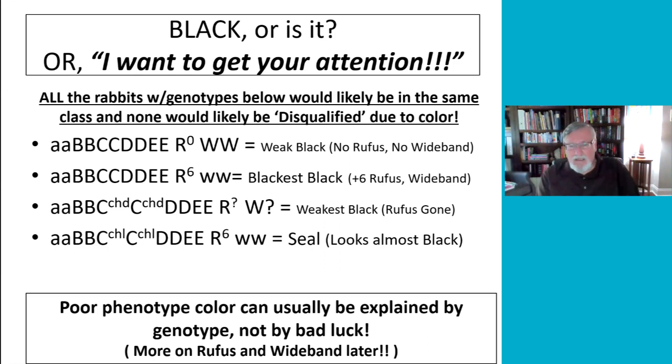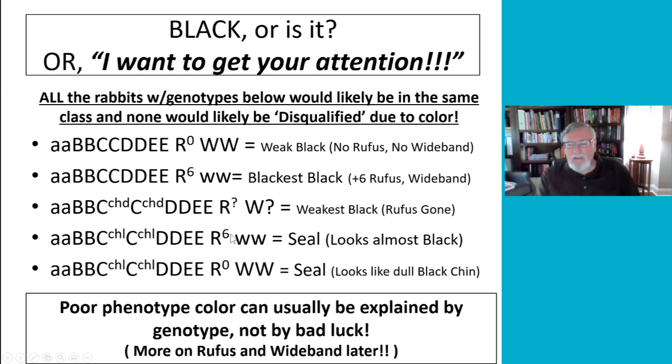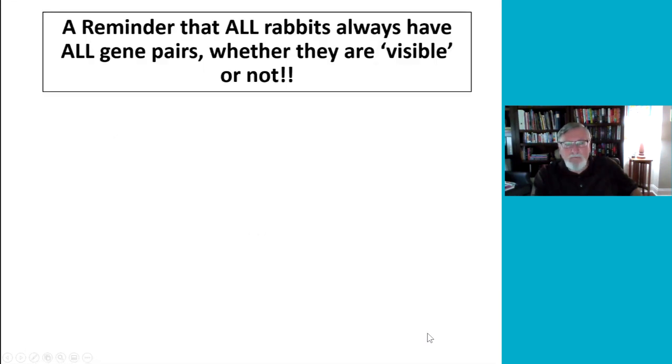We could have a seal in there, but it's a seal that may have a lot of rufous and wideband, so that allows it to actually be in the class. And then you have one that's actually a seal. I think most of us as judges know a seal when we see it, but there are some very dark seals that look almost like a dull black chin that could probably get by in this class too. So I'll talk about poor phenotype color a little bit later when I talk about rufous and wideband. But understand, in this class of blacks, you could have all these genotypes and they'd probably still be acceptable.